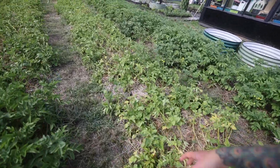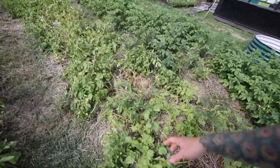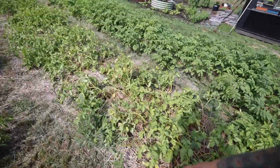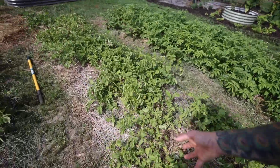But I won't do like a big sweep of a harvest where I get everything out probably until another week or so, end of the week. Let them grow a little bit more just to see, because I might get a little bit more volume.